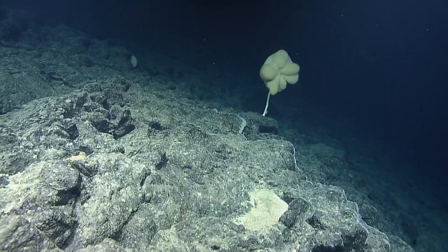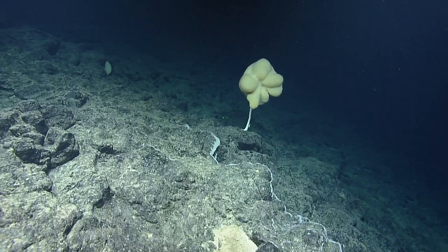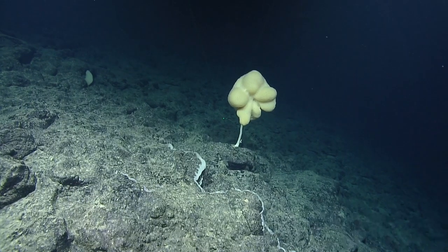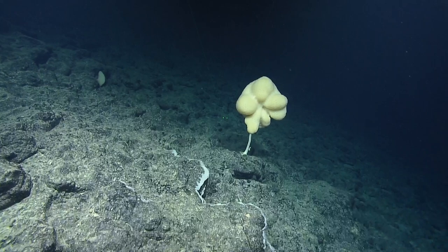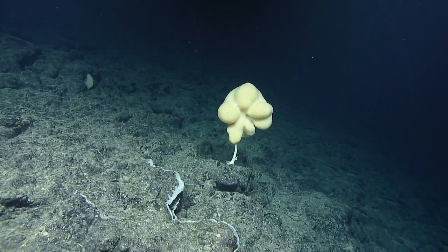On the rock there, is that an encrusting sponge? Yeah, encrusting sponge or encrusting tunicate, it looks like. Yeah, one of the two. That white rim. Yeah. Very cool.